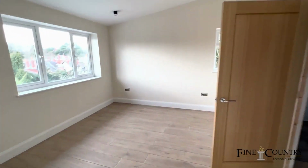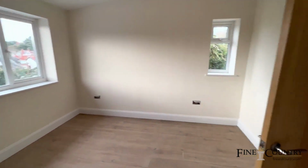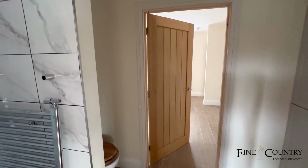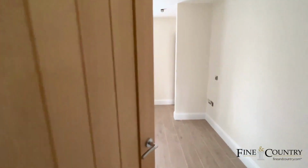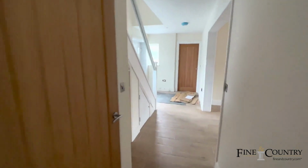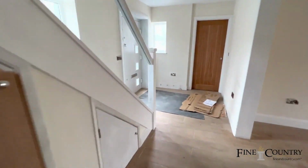And then I've called these two rooms here bedrooms 4 and 5. So it's a dual aspect room here. And then you go into a Jack and Jill ensuite, so obviously that means you can access it from bedrooms 4 and 5. Then you've got a decent shower, WC, vanity wash hand basin as well. And this goes into the bedroom at the front of the property as well. So going back into the hall, I'll show you the cloakroom. And then I'm going to go upstairs to show you upstairs as well.